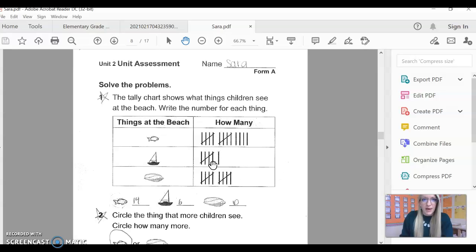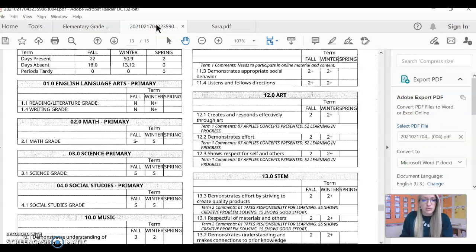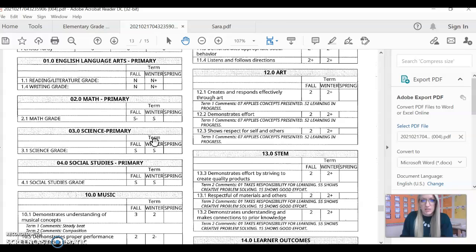Finally, we'll talk about math. The reading or the social studies and the science grades for us are participation. We don't give official assessments on those in first grade. And whenever she's in class for those things, she is happy to participate. She likes to do the experiments for science. So she's doing everything that I ask in that area. Math, I gave her an S.